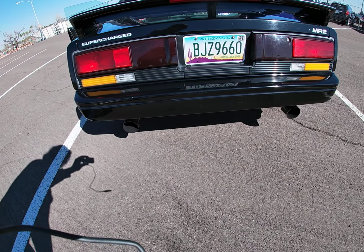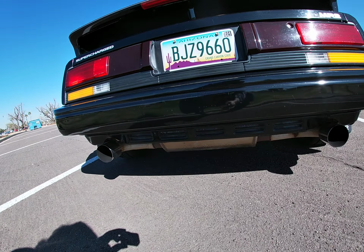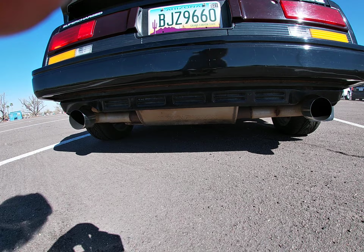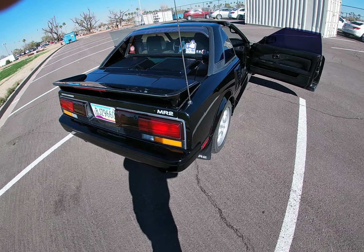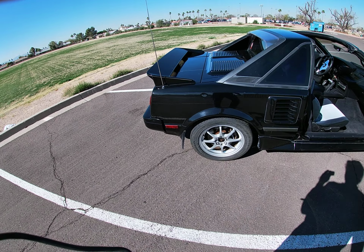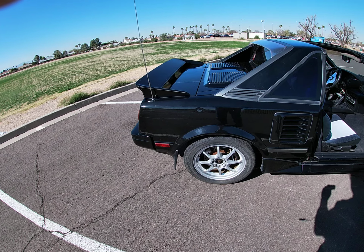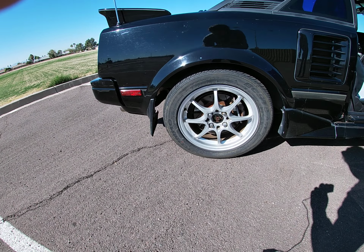And this MR2 features dual exhaust. Pretty cool, huh? It's a MagnaFlow muffler that has a dual outlet. So basically it's just a dual outlet single muffler. And there is still a catalytic converter on there. And got the slotted and vented brake discs.